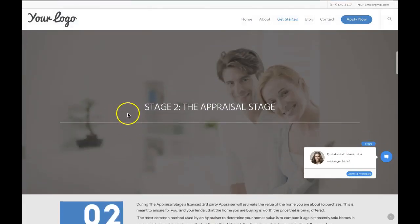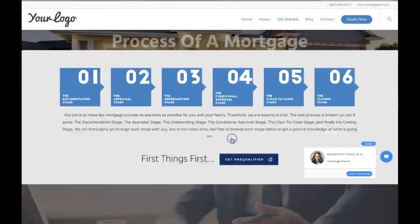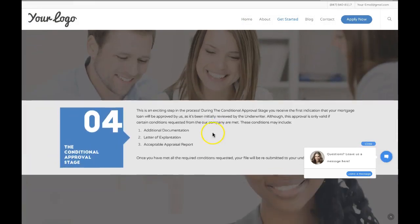This is all clickable, and so if people are concerned about the conditional approval stage, they can go over to it, and there we go.